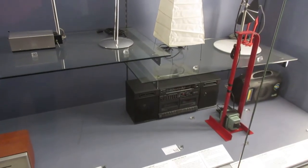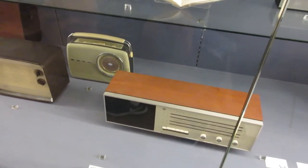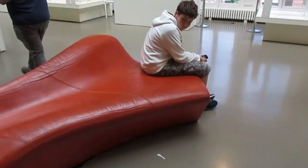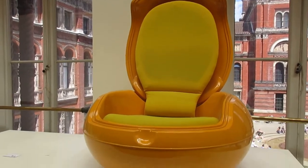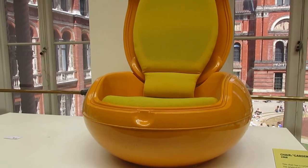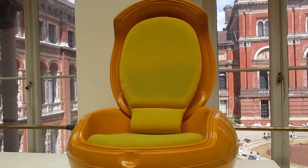We're in the 20th century section. And these are radios. Look at those. My friends have one like this one. Similar, little smaller. Look at this sofa or couch or whatever it is. This is called a garden egg. It was manufactured in West Germany during the Cold War. It looks like the chair for the captains of the Enterprise.